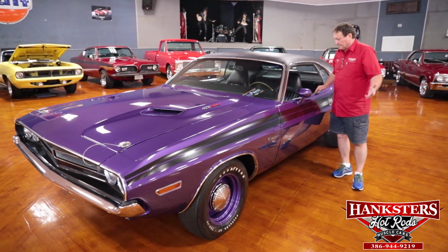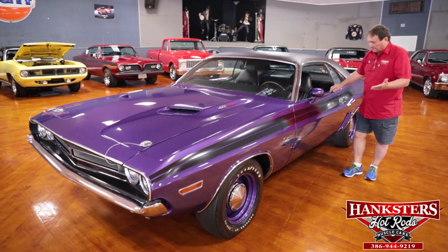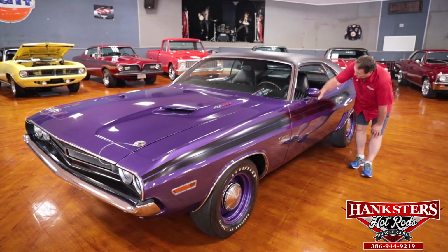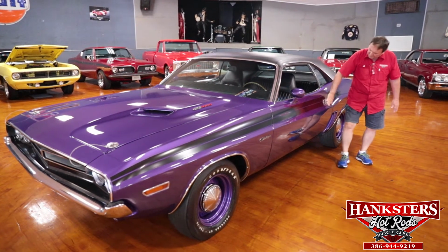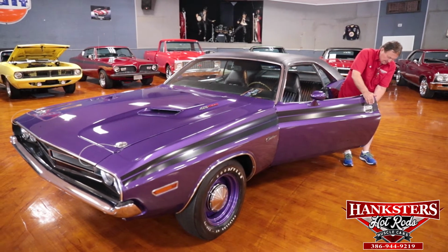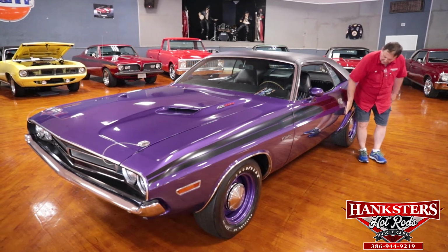Again, we're talking about a relatively new car here, so there's nothing to say other than everything is as it was in 1971. Color keyed mirrors, both sides. Doors, no marks, no scuffs or anything. The latches and everything. Your sticker inside the door is still undisturbed, original from Chrysler.